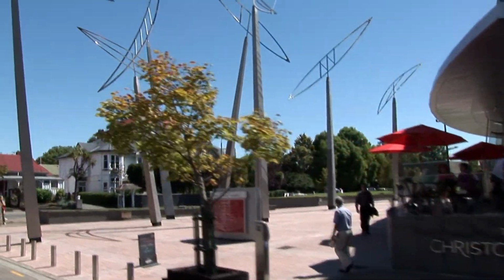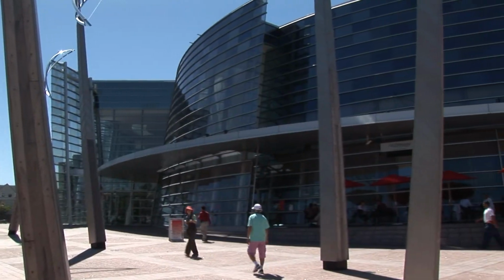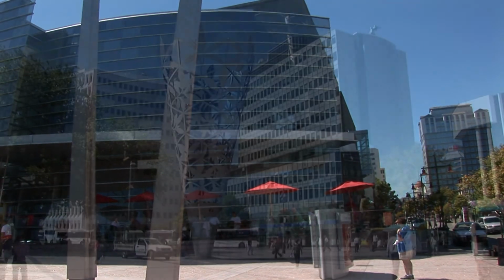There are 5,500 works of art in there. The Christchurch Art Gallery, with its 90-metre glass and metal facade, is a typical example of the new architecture which is making its appearance around the city.